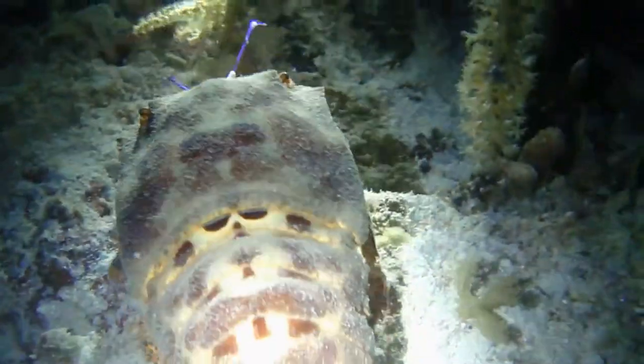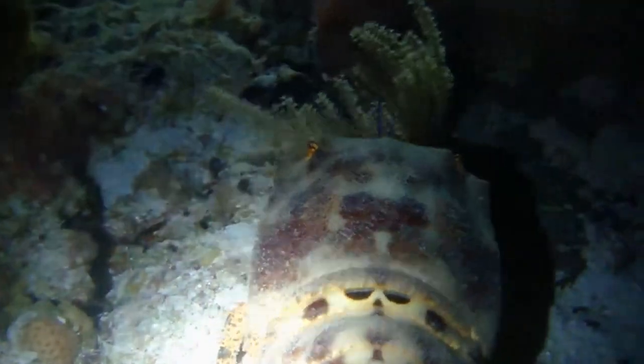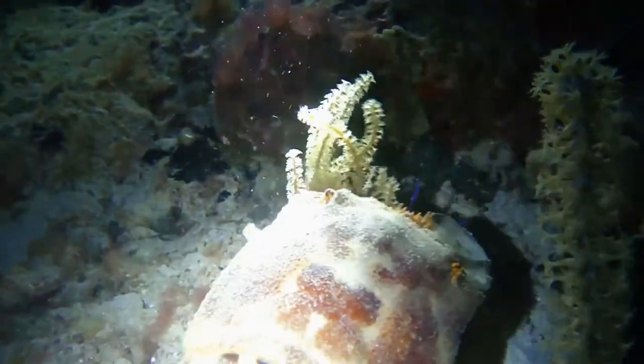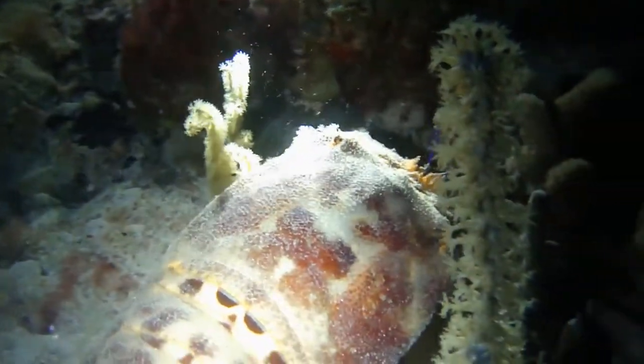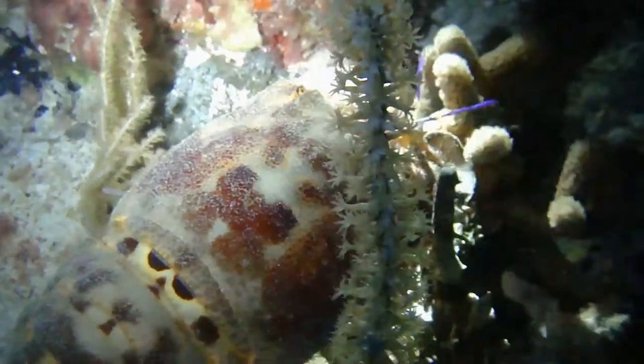A Spanish lobster, more commonly called the shovel-nose lobster, is rarely seen during the day and little is known about its activities and behaviors. But we do know it is another forager, seen here brazenly searching through the reef for nourishment.